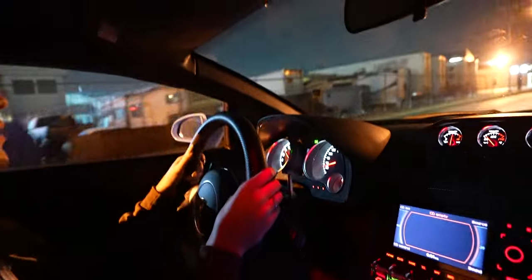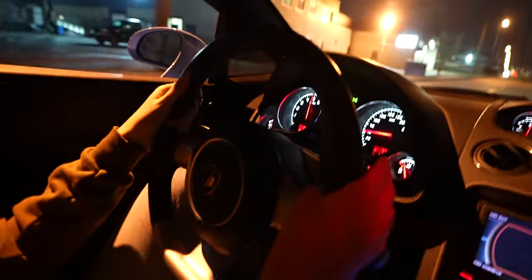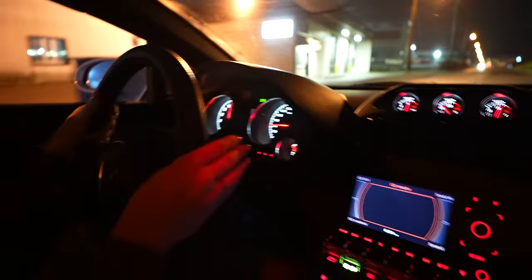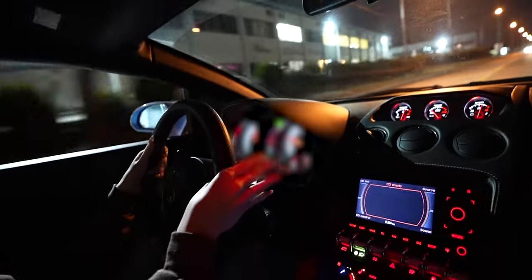So now, what gear is this in? One. Okay, so rev it up and see where the seven is. Yeah. Shift up when you hit the seven. Shift with your left hand down in the first. How to drive with the paddles. Keep going. Up. Okay, slow down. There you go.